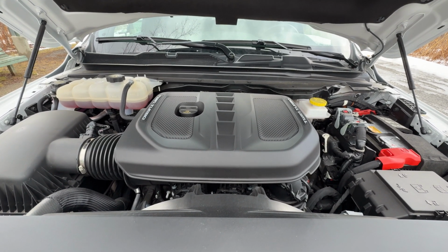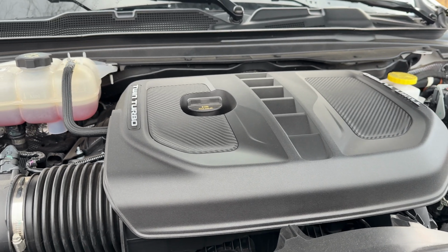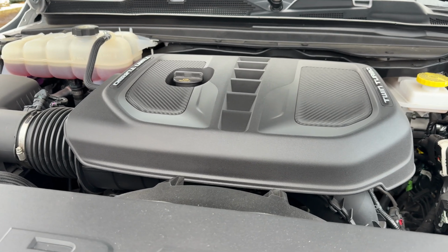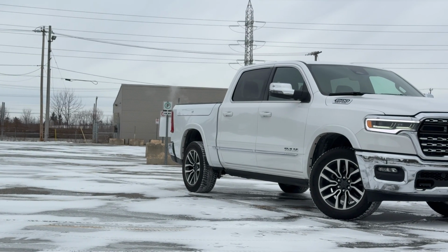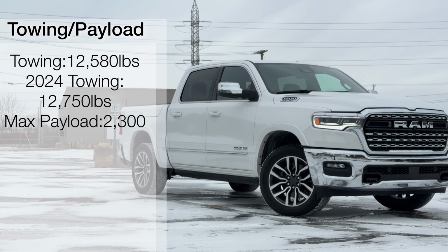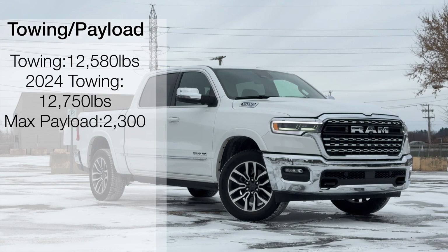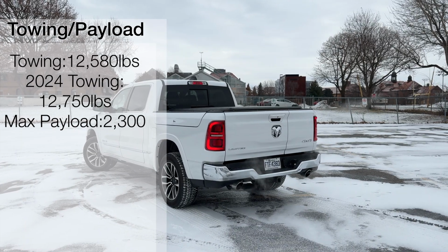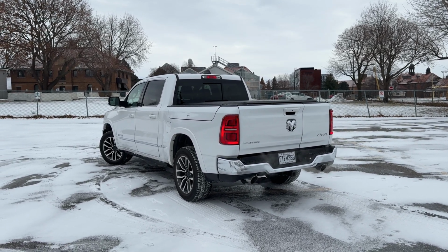Now, Ram is calling this engine the High Output Hurricane engine. Certainly doesn't sound like a hurricane, but I guess in the performance area, you can call it a Hurricane if you want. We've also got it paired with an 8-speed automatic transmission, and of course, this is 4-wheel drive. No problems there. Now, the max towing capacity for 2025 on the Ram 1500 is 11,580 pounds. A little bit down from last year, a little bit down from the V8 HEMI. And our max payload is going to be 2,300 pounds.